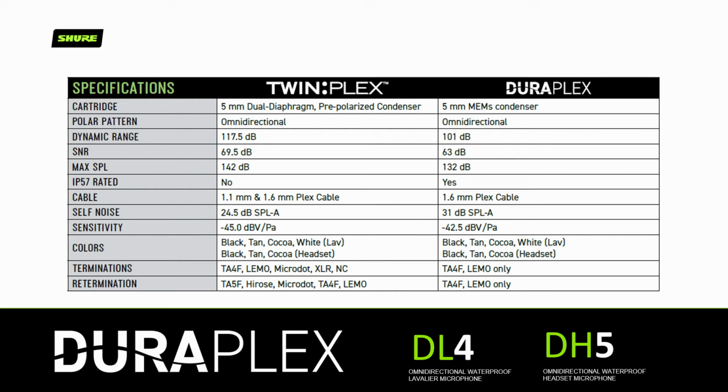So when you're comparing audio quality of Twimplex and DuraPlex, Twimplex extends a little bit lower, it's a little bit flatter through the upper range, but DuraPlex is still a very good quality sounding microphone. Twimplex offers some greater flexibility in terms of connector types.